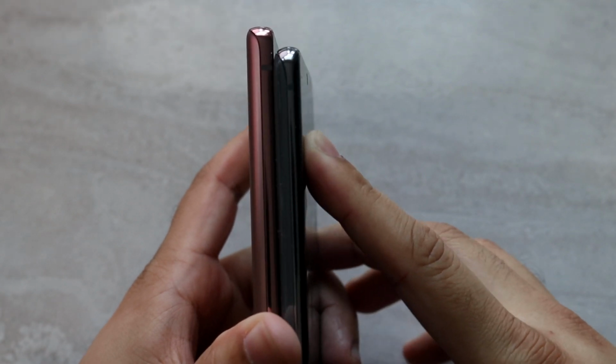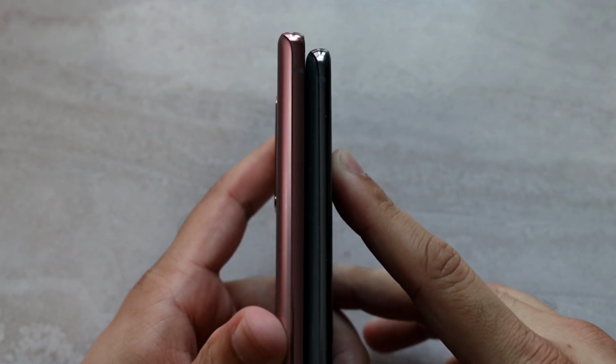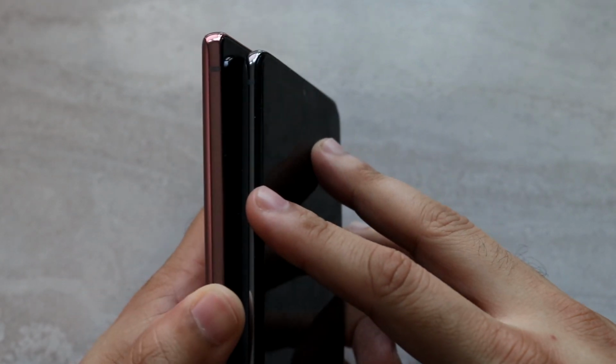It's definitely not thicker. I don't know. They actually kind of seem the same, but I think the Note 20, actually, now that I look at it, yeah, the Note 20 definitely is the thicker one. It was kind of hard to tell at first, but the S20 has this kind of bending little waterfall display on the side. It's not as noticeable as the Note 20.